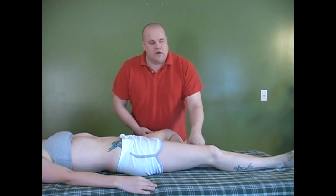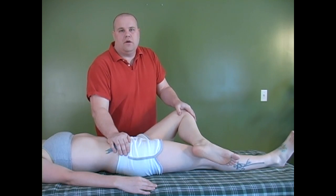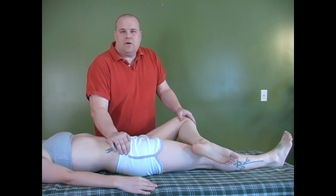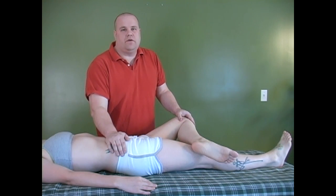Another option, we're going to go just above the patella here. So you're going to bring it like this. Again, ask permission to cup the hip and bring it down like this. And again, watch your body reactions if it's ever too painful at all.